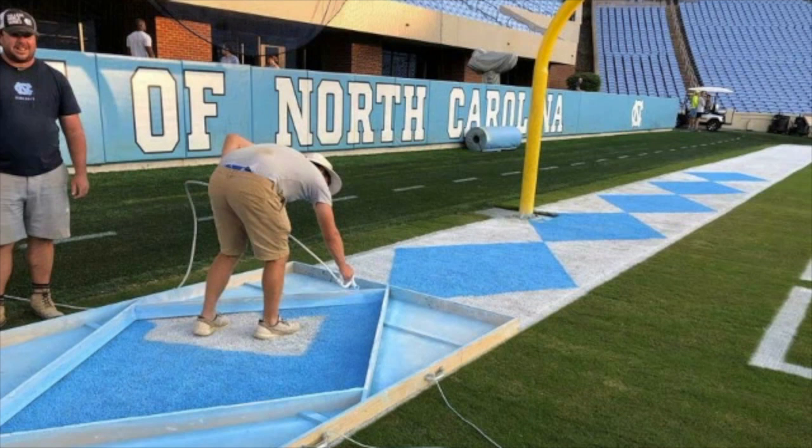And then we immediately went into painting. I don't know. A lot of you probably marked off a football field from scratch with the stencils and laying it out. It's not the most fun thing to do. It's definitely not the most fun thing to do when you've already been up for 24 hours, and resodding the whole field. So here's a couple pictures of our guys.